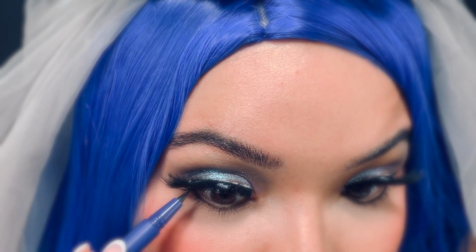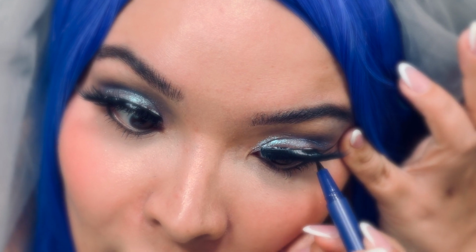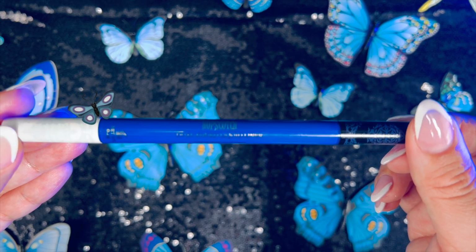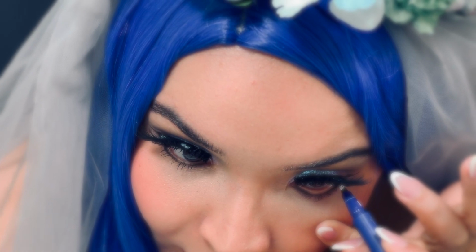And then I'll also go in right in between. That same dual-ended liquid liner, I'm gonna go in with Scraps, and I'm gonna put a little bit underneath on my waterline.